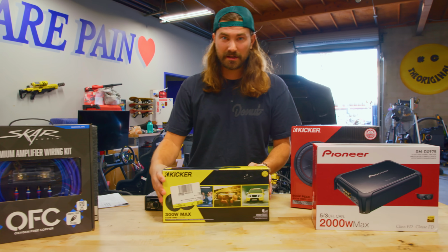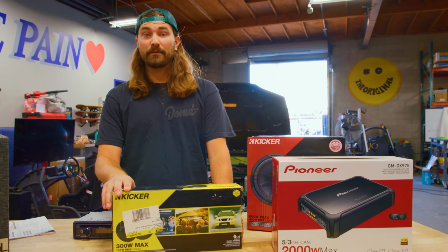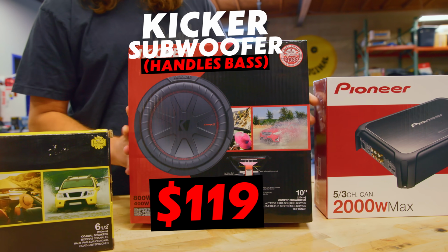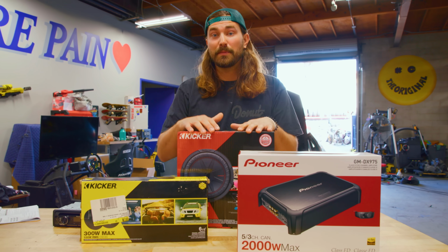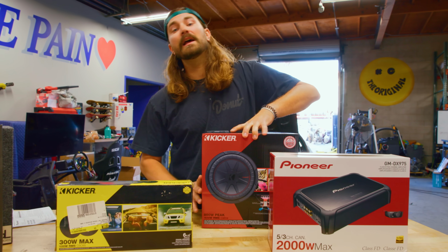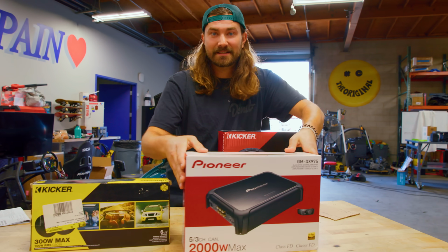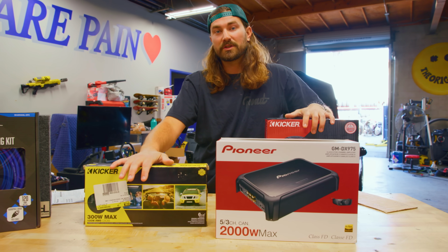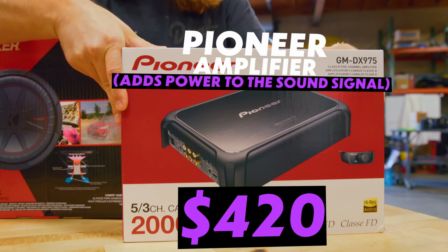Then we've got some door speakers. These are pretty beefy and should really elevate the sound quality in the car. They were only $70. Then, of course, we've got one 10-inch subwoofer, and this thing was only $119. And then when you're adding things like this, you generally need to power them with an amplifier. And usually you'll have an amplifier responsible for your component speakers and one responsible for your sub. But in this case, I've got a 2-in-1 amp. This is a 5-channel, so it does door speakers and subwoofer, which is gonna save us a little space, and it actually saved a little bit of money. I spent $420 on this.